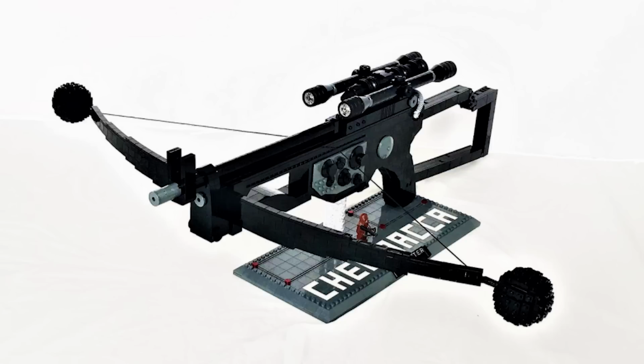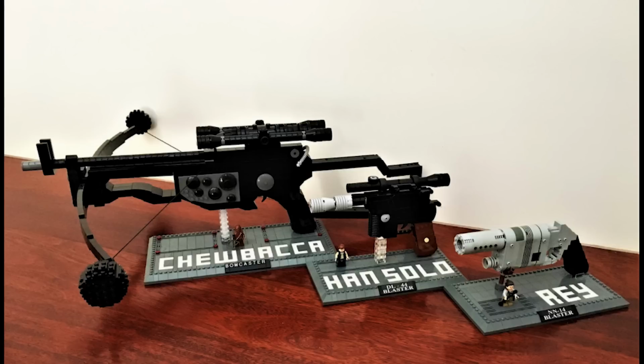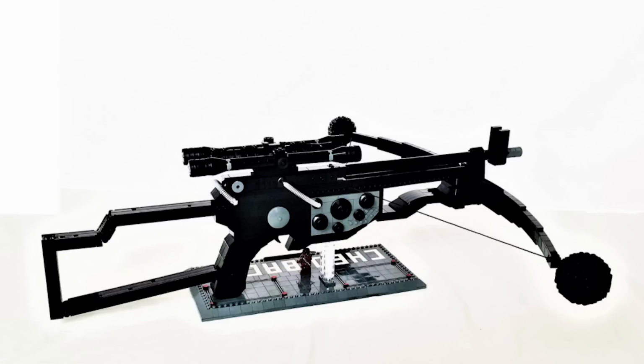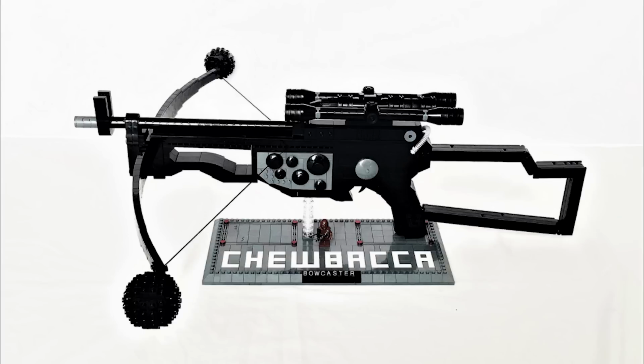This is a build from Lego Admiral, and this is Chewbacca's Bowcaster. This is yet another build of life-size weapons. I know this isn't a very popular theme, or basically against the rules within actual Lego terms, but there's no denying how cool this weapon is, or how well built it is here in Lego form. From this picture here, you can see it has been scaled very nicely, and I'm sure if somebody dressed up as a Wookiee and carried this thing around, it probably wouldn't turn too many heads. People might not even notice that it is indeed made out of Lego.